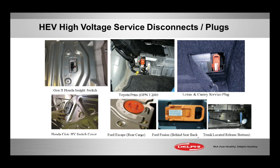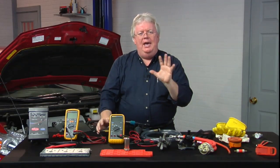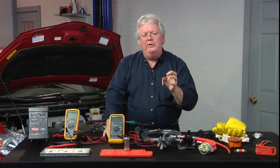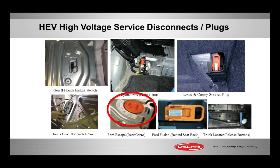There's a special trick you want to look up in the service manual for getting into the trunk. Near the rear shelf package, about where those speakers are, you'll have a couple of little buttons that have to slide against spring pressure. They're like hidden latches for those back seat backs to fall down, and you can find all the power electronics and the battery pack, including the service plug that you're going to remove to get in there and work on the hybrid. There's the Ford Escape, Mercury Mariner.